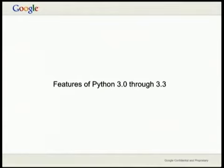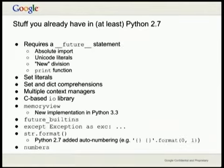So we're going to go all the way from Python 3.0 through 3.3, through at least the key points. There is some stuff, though, that if you're on 2.7 or even possibly 2.6, you can use today that have become the standard in Python 3. Some things require a future statement to use. For instance, absolute imports, which make it so that you don't accidentally import the string module in your local directory when you actually want the string module from the standard library.